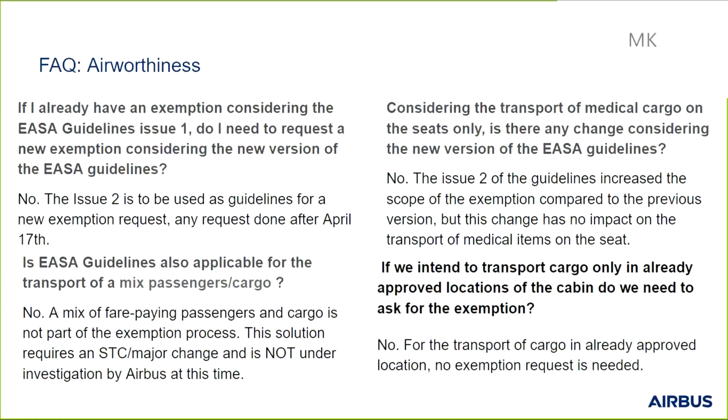We still have some questions linked to airworthiness. If I already have an exemption considering EASA guidelines issue 1, do I need to request a new exemption considering the new version of the EASA guidelines? No, the exemption is valid for the time it has been granted. Issue 2 is applicable to all exemption requests that come after April 17th.